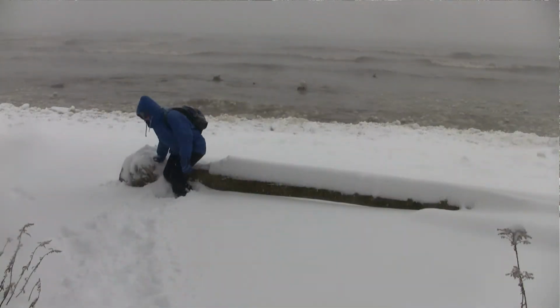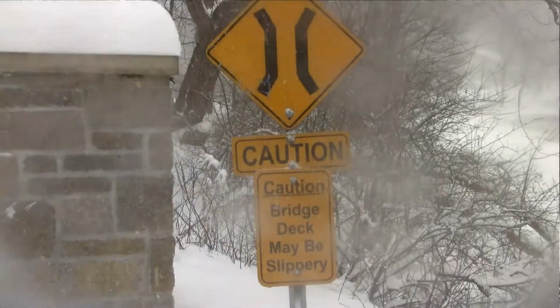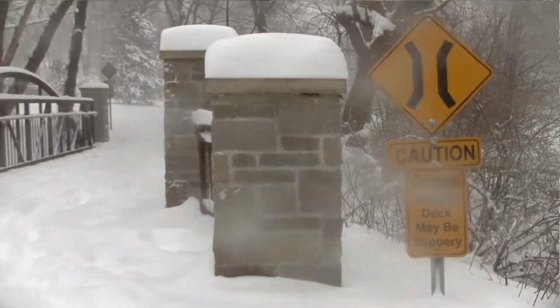See the difference 24 hours made? And the funny thing is, we're going to get a warm day coming up in 2 days where all this snow is going to melt. That's living in Canada for you. It's winter. Welcome to Canada. In the wintertime we get snow, and sometimes lots of it, even here in southern Ontario.